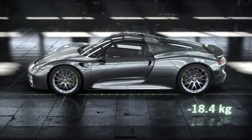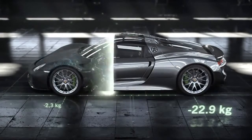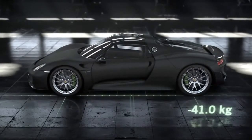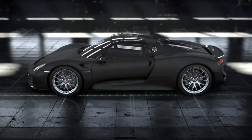There are also add-on parts and contrasting elements in visible carbon. With a film coating instead of body paint, the weight saving totals 41 kilograms. This translates into even more dynamic performance and crucial seconds on the track.